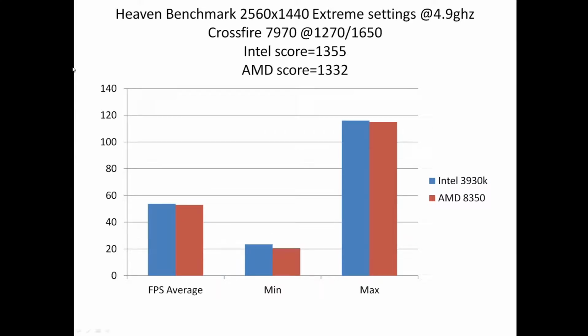Again, same benchmark, same settings. However, I just went with a higher Crossfire, which was 1270 by 1650, and you can see the scores. Again, Intel won slightly. Considering the price of these chips, I would say for performance, AMD for this benchmark had done quite well.